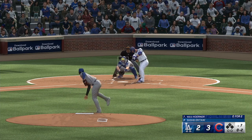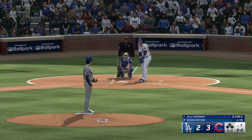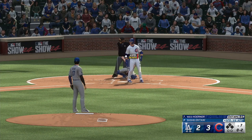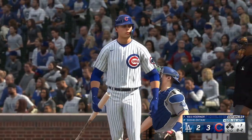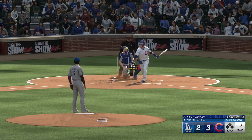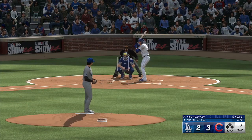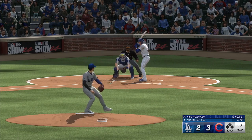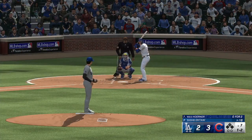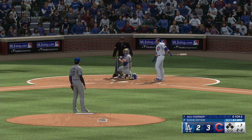The 0-2 stays alive. The 0-2 and ball one. Well, this is a guy that can be frustrating for pitchers because he fouls off so many pitches and grinds out the at-bat. I'm sure there are some times where a pitcher would rather just give up a first pitch single than have to waste six or seven pitches on one hitter.